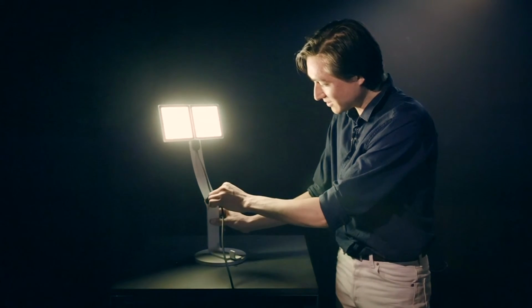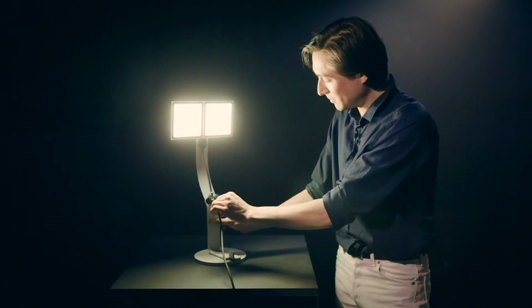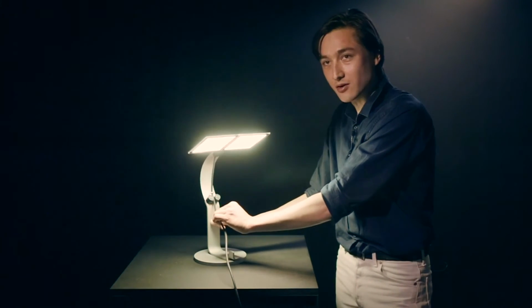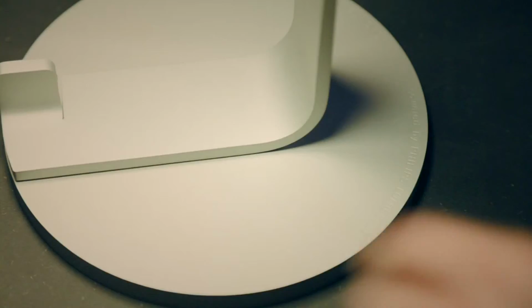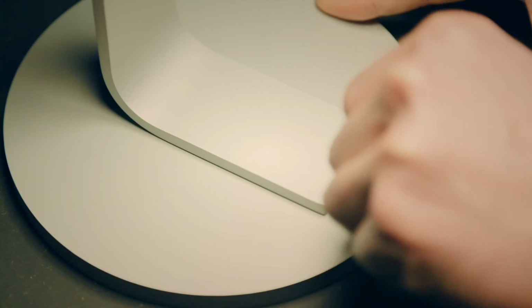You release the cable and then you can adjust the angle of the light. Or you pull it and that's it. It will hopefully go into production next year, summer, and it will be the first proper OLED desk lamp.